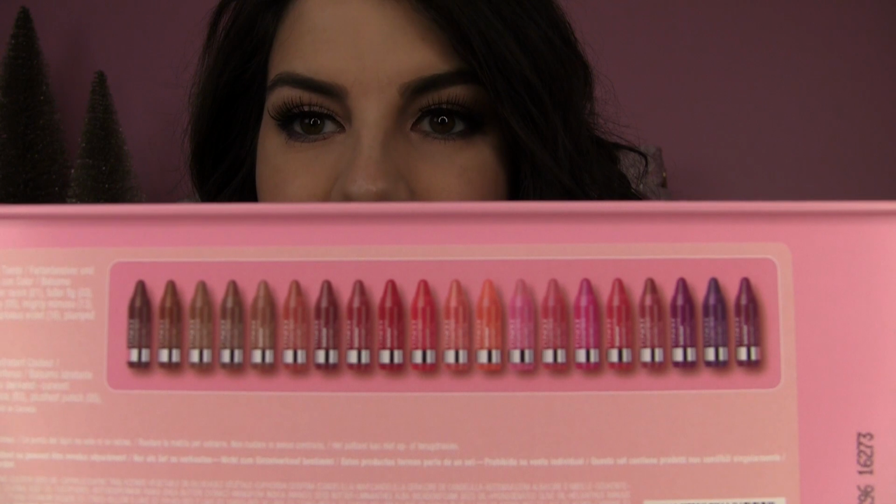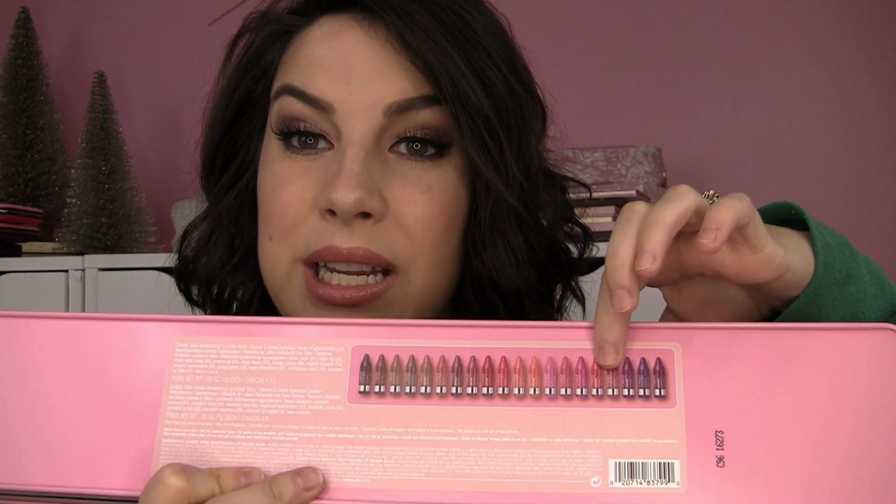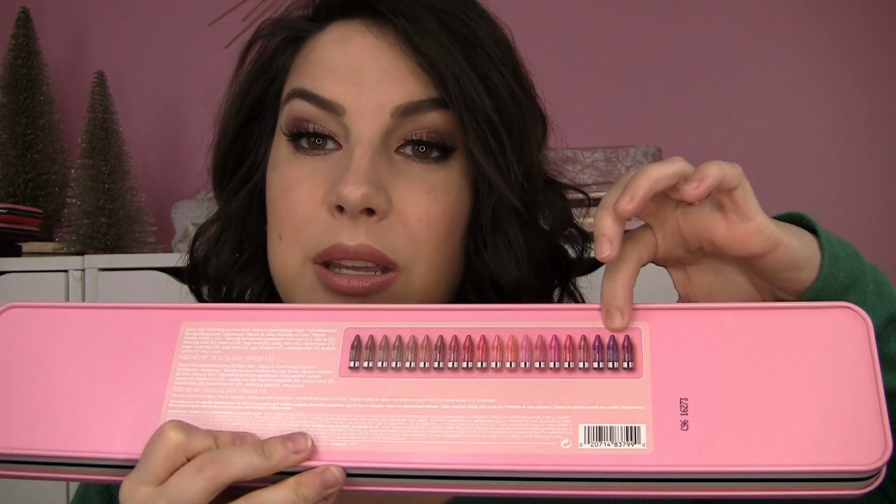You can see it a bit easier, but there's quite a range color-wise. You've got neutrals, reds, a little bit of a corally color selection, getting into pinks and berries, and then some plummy purpley tones. The chubby sticks themselves, the regular ones, are pretty sheer. They're kind of like just a sheer tinted balm, and a thing that I think some people might really like about them is that there's not a really pungent scent. Like, I don't feel like I smell anything with them, and so that may be appealing to some people.